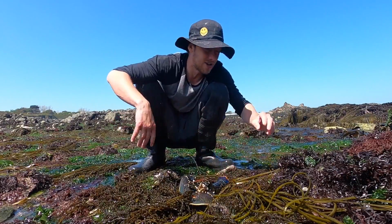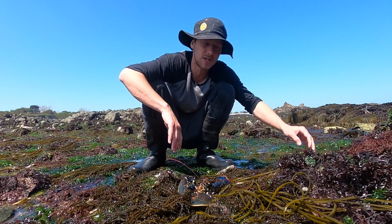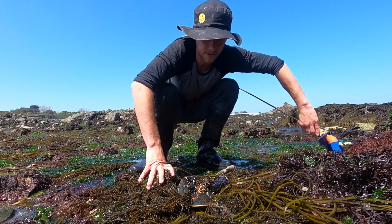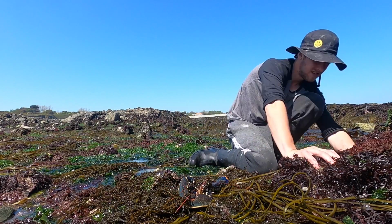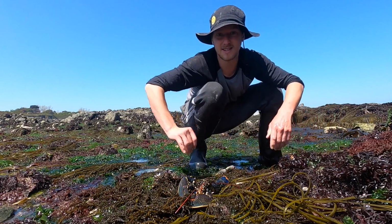I'm chuffed with that. You could see the dugout hole. It's a telltale sign every time for a lobster. So I'm just going to mooch around, make sure there's no more in here. No, I think that's it.